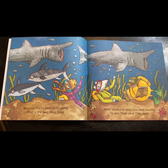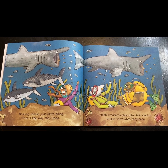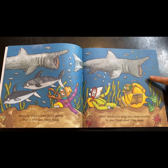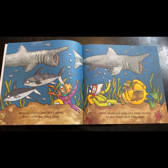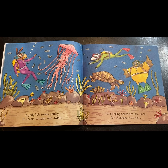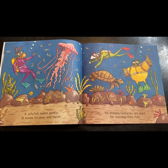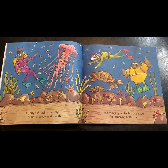Basking sharks drift along. That's the way they feed. Small creatures glide into their mouths to give them what they need. Do you see all those tiny fish swimming along? I wonder how many fish it takes to fill up that big shark's tummy. A jellyfish swims gently. It seems to sway and swish. Its stinging tentacles are used for stunning fish.